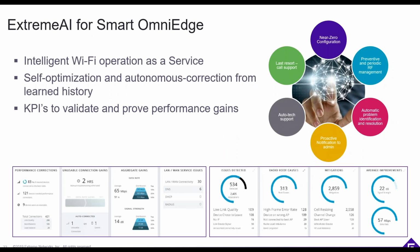So Extreme AI is out now. It's shipping. It's available on a portion of our access points, but it's really the intelligent Wi-Fi operation that we're trying to bring into our access points to mitigate a lot of potential issues. And this is more than just power and channel.